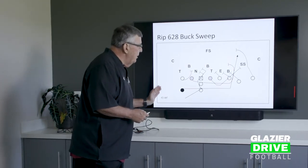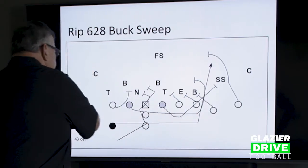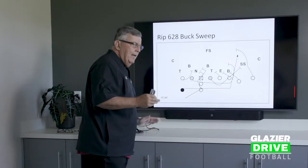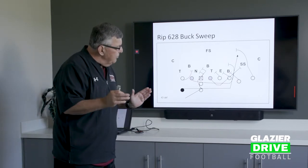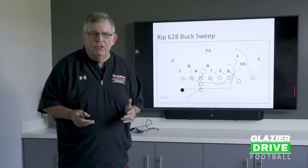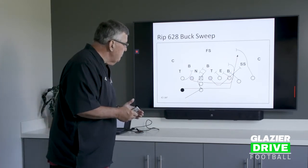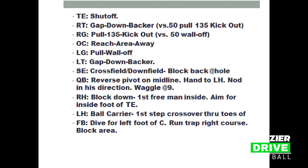We ran buck sweep particularly from this formation because if the split end was still to this flank, usually that corner was so tight on my wing and he came so hard, it became so difficult for us to block him. By putting the spread end out there, now you back the corner off and you make the strong safety responsible for support. And that's normally what he does not want to do or has not been coached to do. So we retain all our eligibles, but I drew this play up because I wanted in particular to look at first steps. Okay, so let's look at the right halfback's assignment.